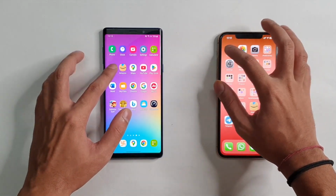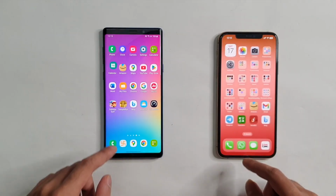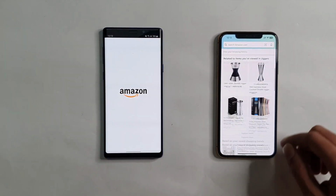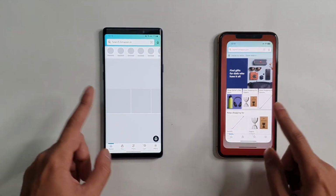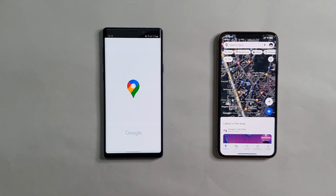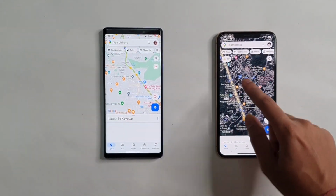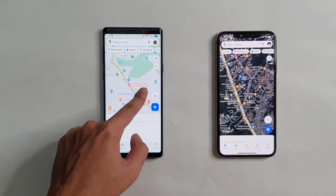Let's move on to calendar. That was refreshed on both the devices. Move on to Amazon. That was in memory on 11 Pro Max and refreshed on the Galaxy Note 9. On to Google Maps. That was there in memory on iPhone 11 Pro Max and it was refreshed on Note 9. And there is also slight lag, as you can see.